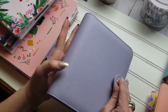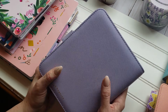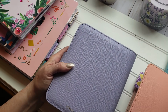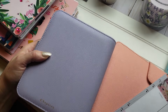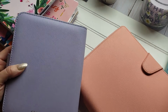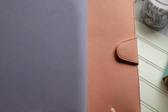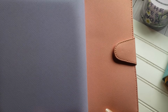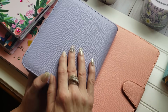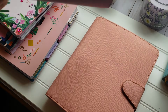But anyway, she's beautiful. The quality is gorgeous. I mean, you would not know. I got a couple of my Kiki K's, well, this one's sitting right beside me, that is in the same kind of leather. The Kiki K is real leather, whereas this Chapters planner is not. And if you can get a good look there, you will see. The touch and the feel of it is the same. It is simulated leather, but man, does it feel like the real thing. It's beautiful. I love it.